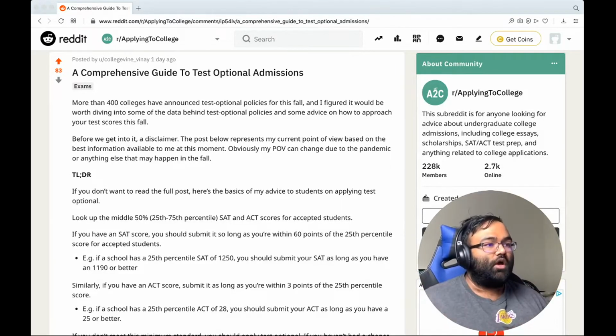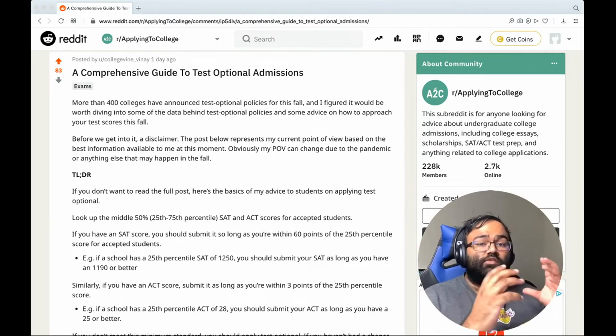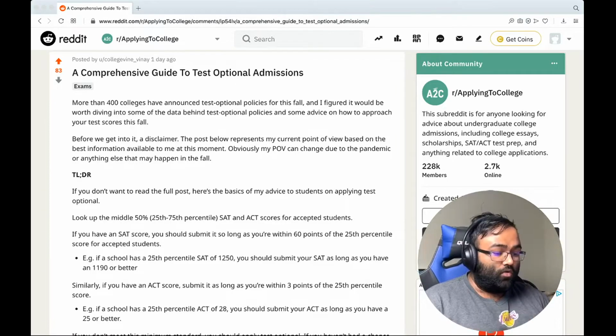We've talked to a lot of families, obviously, and even school guidance counselors, and everyone pretty much agrees that the test optional policies are really, really worrisome for a lot of folks. So I'm gonna start by walking through just what the data says about test optional policies and what our overall advice is as CollegeVine. So I think with that, let's go ahead and get started.